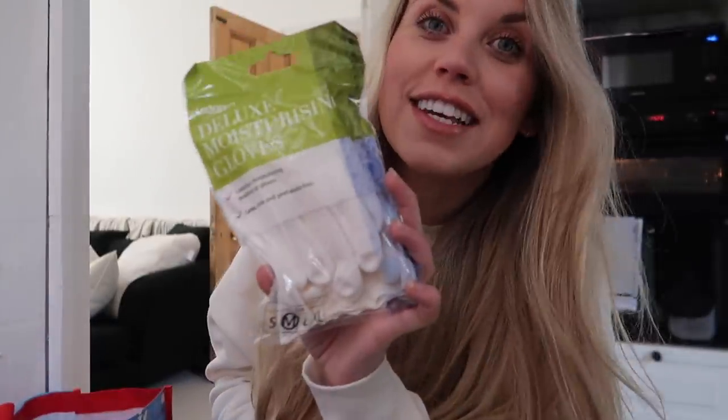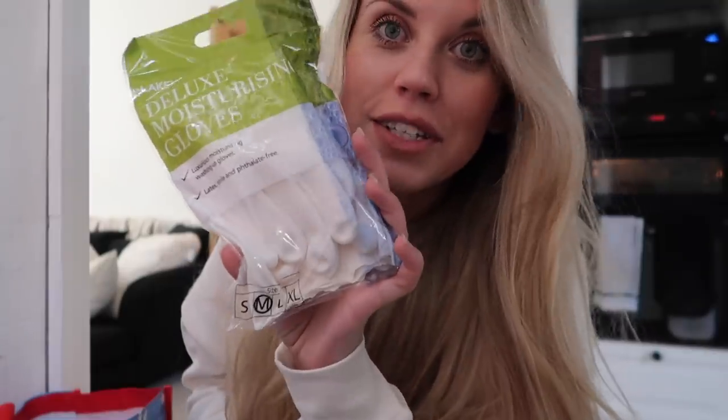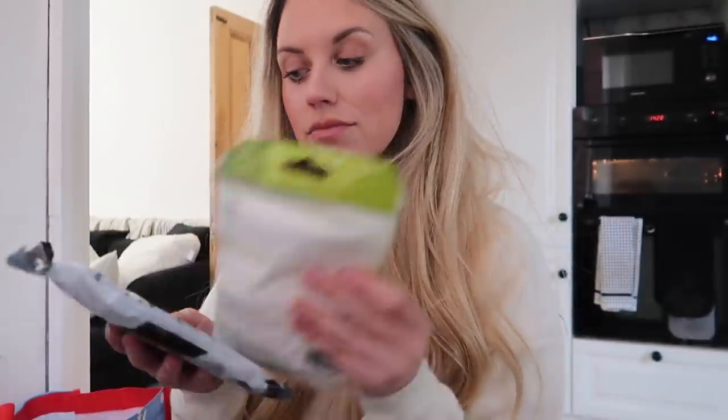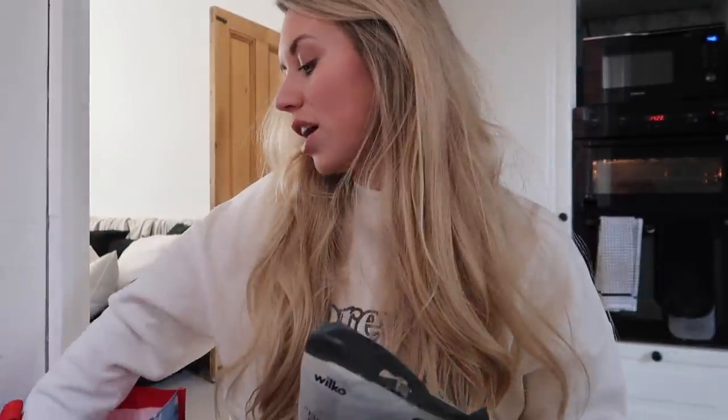If ever you want to treat yourself to a nice pair of washing up gloves, they are about a fiver, but they're moisturizing. Tom's laughing at the fact that I asked for these for Christmas in my stocking. But honestly, they're from Lakeland. They're moisturizing, so you could wear them all day and you don't get that horrible clammy sensation. Love them. And then also some more heavy duty black ones and some gardening ones.